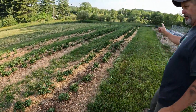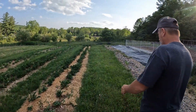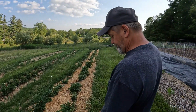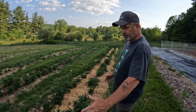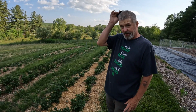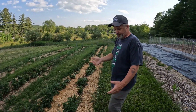Down here on this end, when we cleaned out the brooder, I put all the wood chips that was in the brooder here, so these definitely look better. The potatoes that were with the brooder wood chips look better than the rest of them. So, you know, I don't know. Is that why? Or is it just a coincidence?